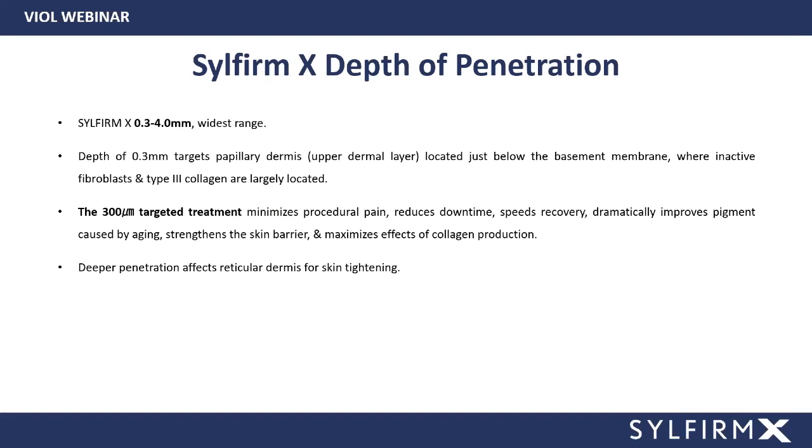So Sylfirm X, the depth of penetration is 0.3 to 4 millimeters, which is the widest range of all the devices. Excuse me one moment. And the depth of 0.3 millimeters targets the papillary dermis, or the upper dermal layer, located just below the basement membrane zone. And this is where those fibroblasts and type 3 collagen are largely located. The 300 micrometer targeted treatment minimizes procedural pain because it's very superficial. It reduces the downtime, it speeds the recovery, and dramatically improves pigment caused by aging, and strengthens the skin barrier and maximizes the effects of collagen production. Deeper penetration affects the reticular dermis for that deep skin tightening.